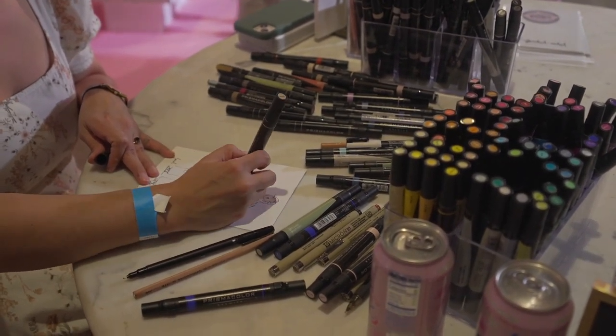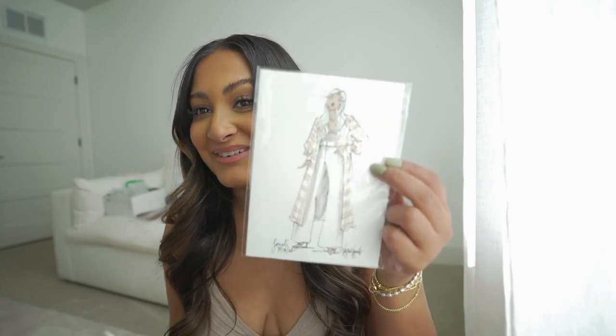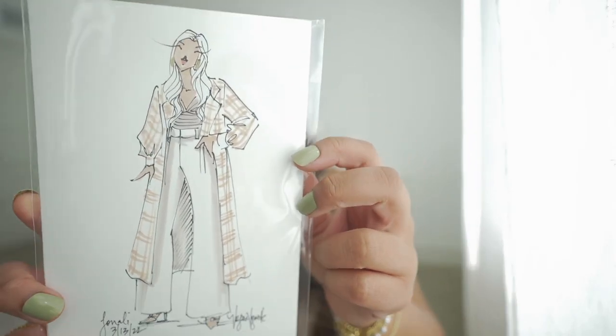Just got home from Create and Cultivate, and honestly, I was not expecting to be there for that long. I waited over three hours for the fashion portraits that the girl was doing, and honestly, it was so worth it. This is how it turned out.